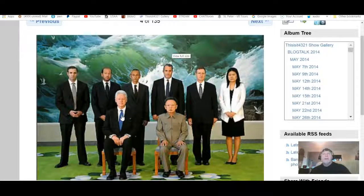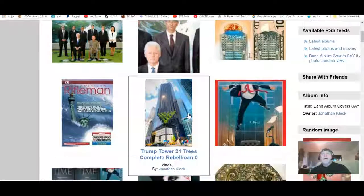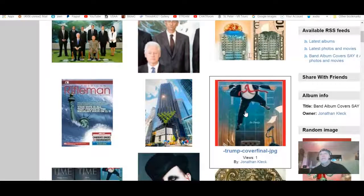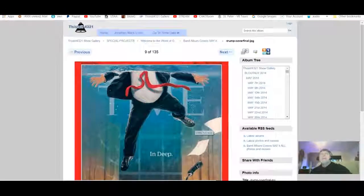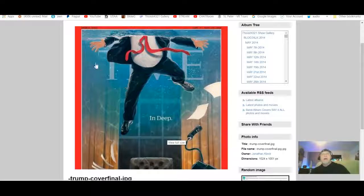And then let me show you the Time magazines that are coming out, that have come out. Here's one of them. It says, in deep. Well, remember, Trump Towers in New York. Look at that. So, in deep. So, the White House is underwater. That's supposed to be Donald Trump.